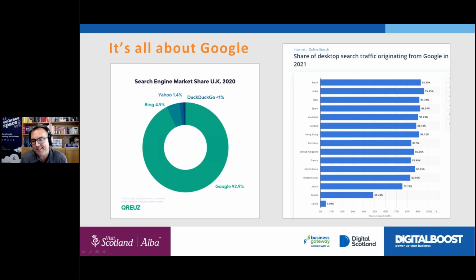You've probably heard me say in the last slides already that it's Google. I keep mentioning Google rather than just saying generic search engine. And we say Google for a reason, and that simply is because they have the market share of the search engines quite significantly. If you are in the UK, then Google currently have nearly 93% of the market.